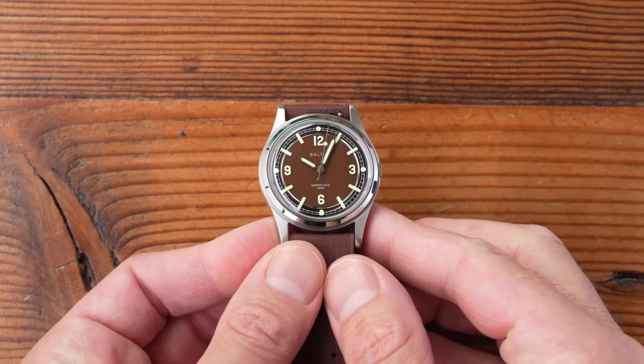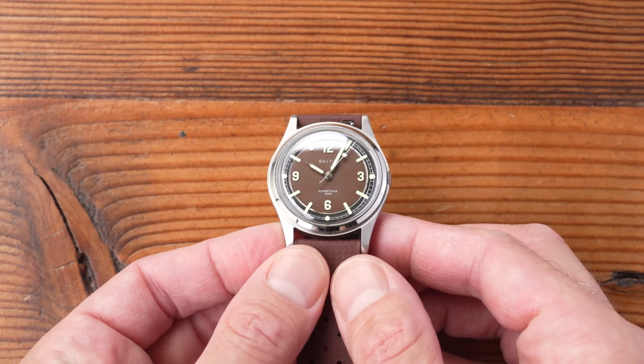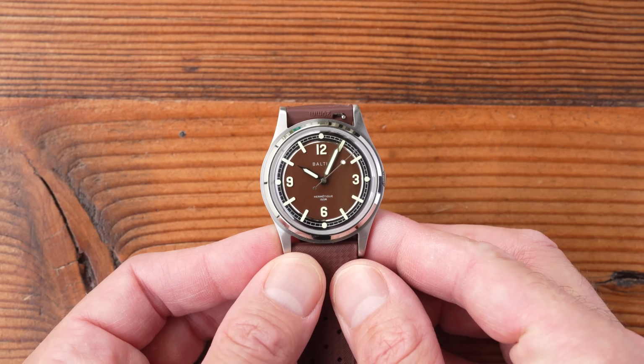If this is your daily, it's probably not going to be a big issue, but if it's a rotation piece, that might become a bit of a pain in the arse, and it's not what you expect when you're spending 550 euros on a watch these days, to be shaking it to life every time you put it on.